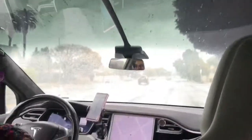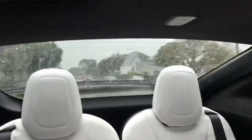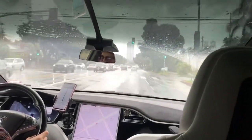And this is the X model. Wow, look at this white leather interior. It's so beautiful. It's like out of a fairy tale. This car looks like something that came out of a fairy tale movie.